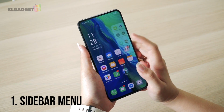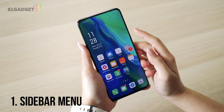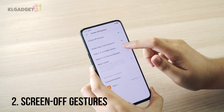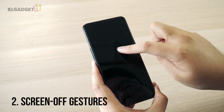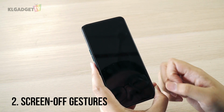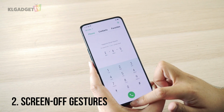For added efficiency, you can also access the sidebar by swiping to your left, and you'll get features like screen recording, which is very useful when it comes to recording your screen. And if you need quick access to your phone, if your phone is on standby mode and you need to launch an app or just wake it, you can do certain screen off gestures which you can customize. O would be for camera, ta-da! Or you can make calls by doing your own customizable gestures, like so.